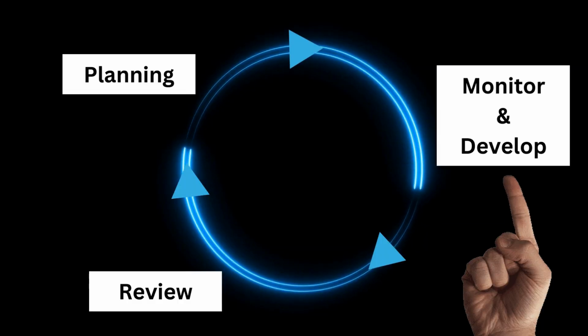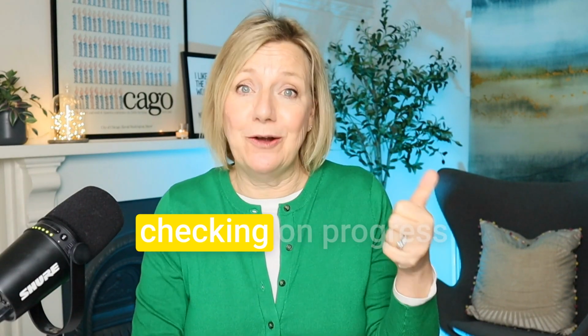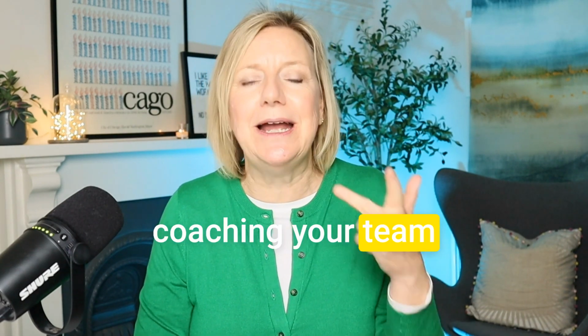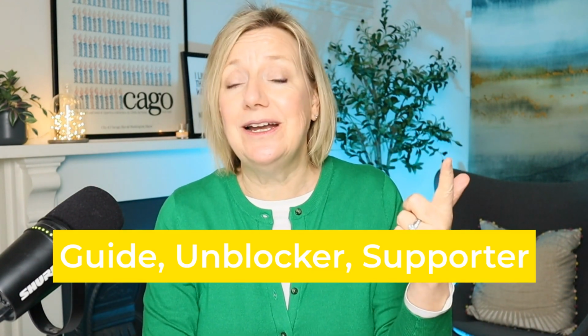So that's the beginning of the process and the end of the process. A vital role of a manager is in this bit in the middle, which is as you do your work, you monitor and you develop your team. This is the routine management responsibility of checking on progress as you go, giving feedback to improve performance, supporting and coaching your team in order that they develop and achieve their personal development goals, and confronting underperformance should it arise. And you need to think of your role in the middle as being guide, unblocker, and supporter. That's what you're doing as this process progresses.